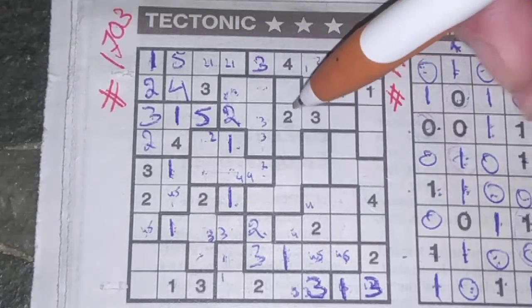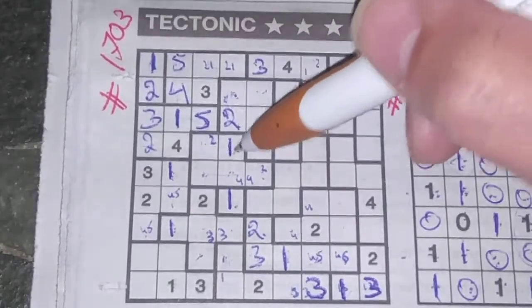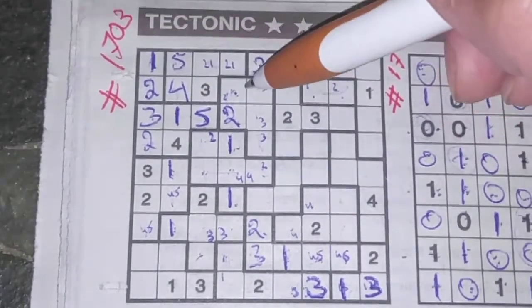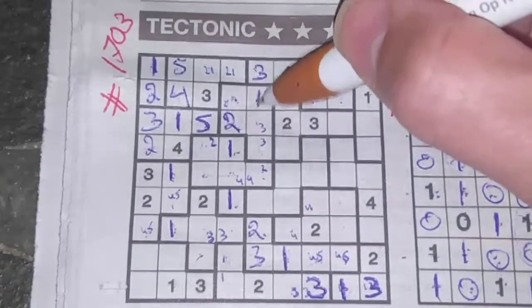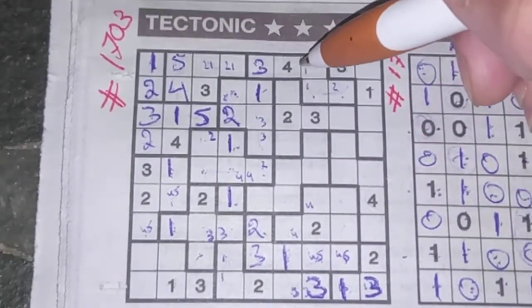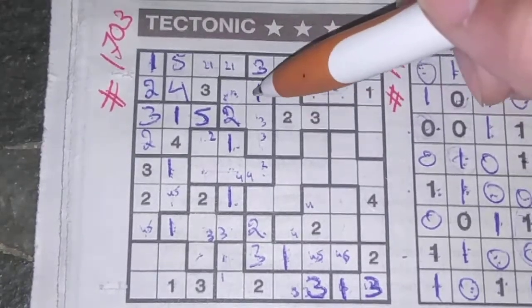1, 2. These 2 boxes cannot be a 1, so the 1 goes in those 2 boxes. And as I mentioned earlier, this box cannot be a 1. I need a 1 in one of those 2 boxes, so 1 box left for the 1 should be there. 2. Oh wait.